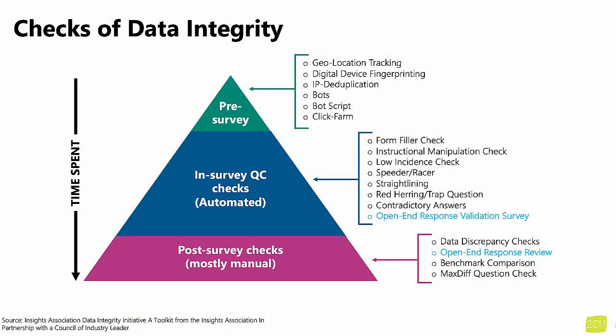Let's first take a quick step back. Data quality in market research has been a hot topic for quite some time. The key is to apply various layers of protection throughout the research process, as there is no silver bullet. The first layer is the pre-survey. This is where we can detect any fraudulent activity happening at the device level.